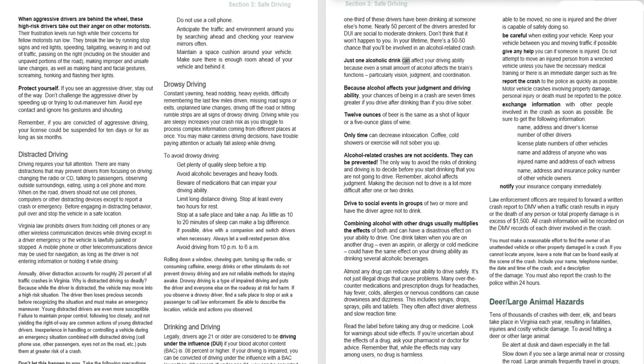Just one alcoholic drink can affect your driving ability because even a small amount of alcohol affects the brain's functions, particularly vision, judgment, and coordination. Because alcohol affects your judgment and driving ability, your chances of being in a crash are 7 times greater if you drive after drinking than if you drive sober. 12 ounces of beer is the same as a shot of liquor or a 5-ounce glass of wine. Only time can decrease intoxication. Coffee, cold showers, or exercise will not sober you up.